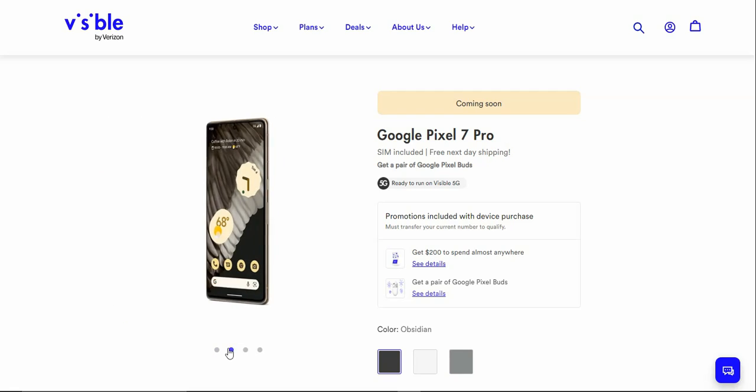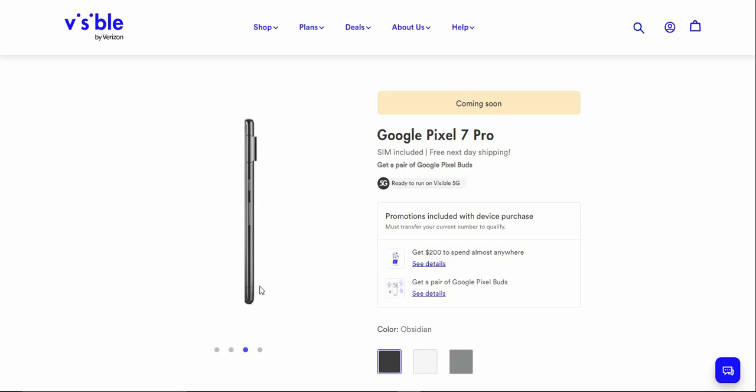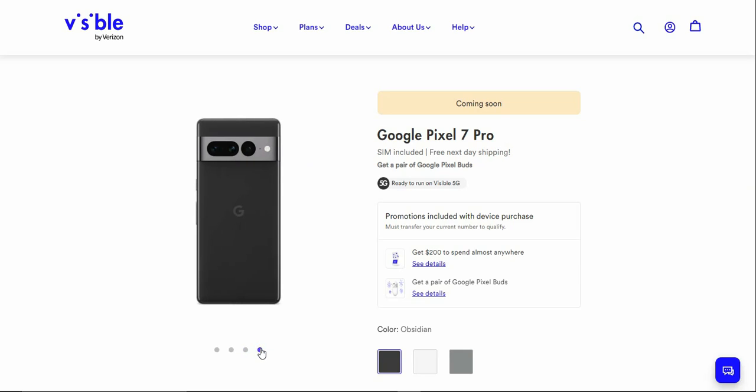Like I said, right side power button, volume keys. There's a closer look at it there. And keep in mind too that the camera does stick out a little bit there on the back, so keep that in mind. Alright, speaking of the camera, there it is. Y'all guys have a triple camera system in the back here. I like the camera design. I was a big fan of the camera design last year on the Pixel 6 Pro, and this year it's no different. It pretty much looks the same. So it has this two-tone color on the back here, which is very nice.